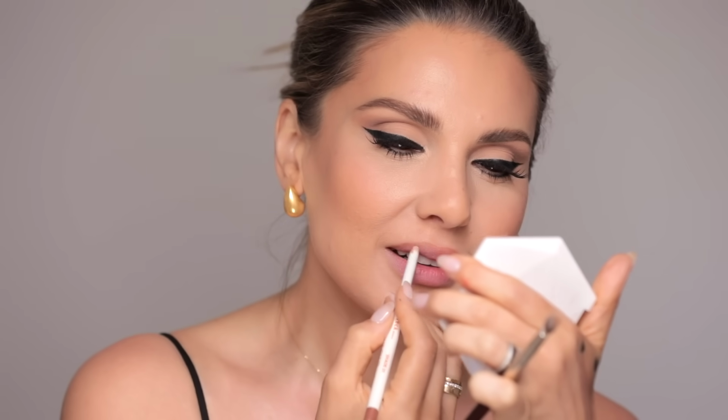So I take a brush and I kind of smudge it. But this lip liner doesn't really move too much. Like you have to do that immediately after you apply it. A little bit more here. And I just went with a classic warmer nude.